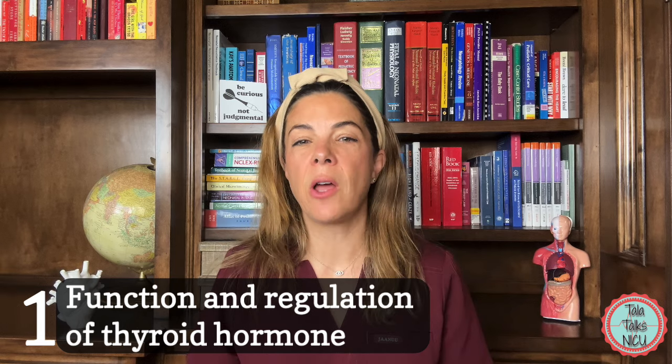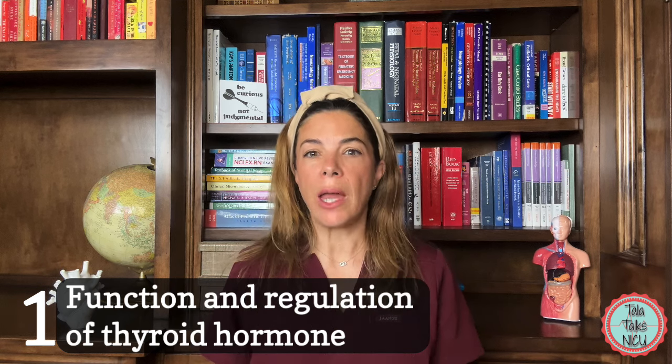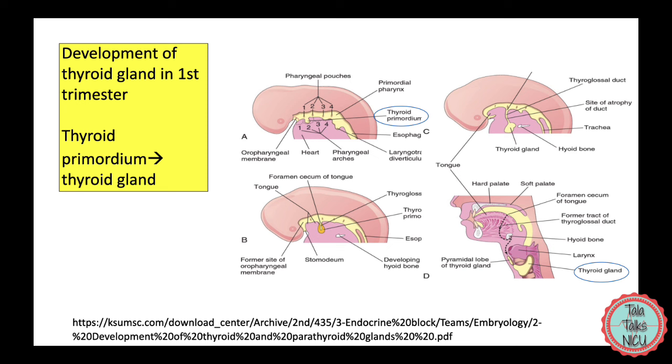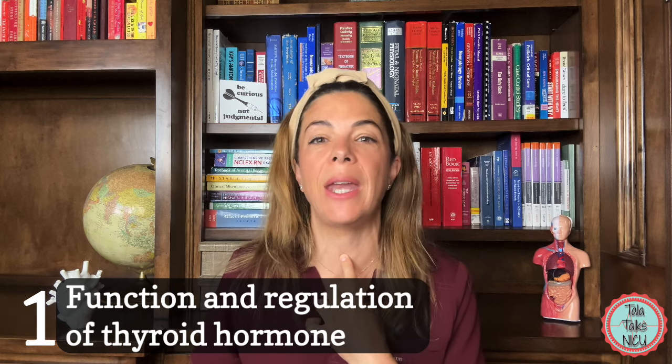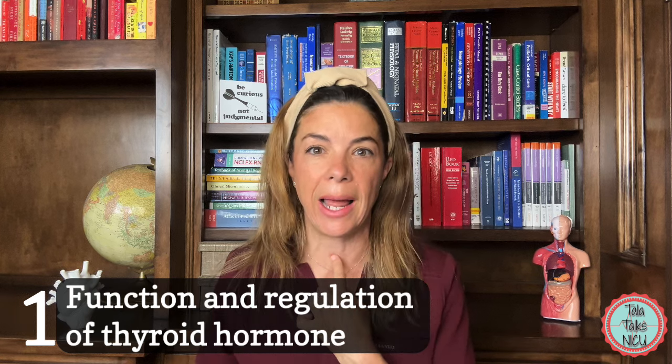1, let's start with the function and regulation of the thyroid gland. So the thyroid gland starts developing in babies in the early first trimester. Basically it starts developing at the base of the tongue and then slowly tracks down so that it ends up in the anterior neck region, which is where our thyroid gland is now.